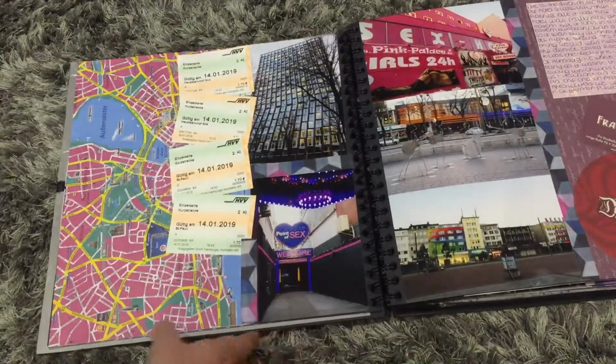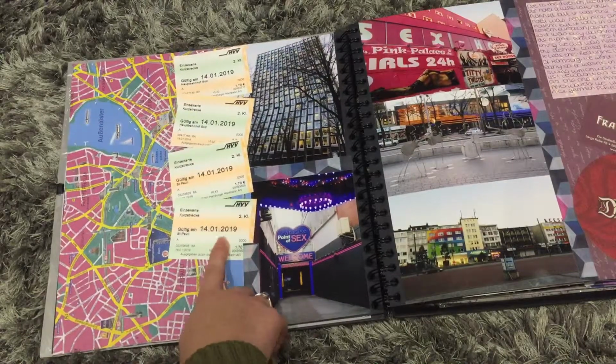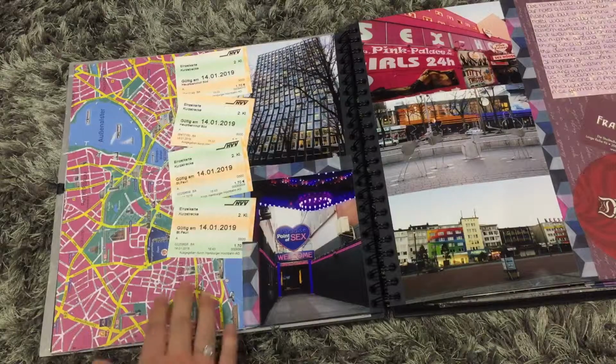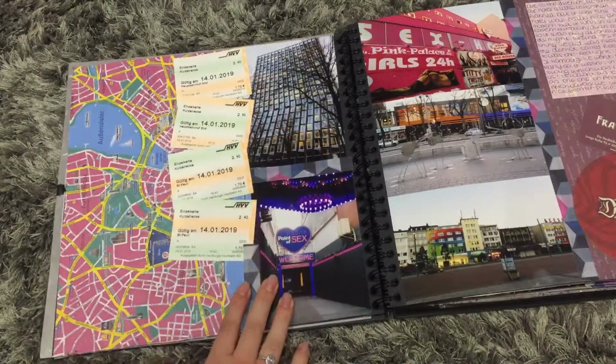So this is an odd page to show. Basically the first thing that we did, because we arrived in late afternoon, we actually got the metro, so these are all our metro tickets, to the Reeperbahn district, which is almost like the red light district in Amsterdam. So it's orientated around like adult entertainment and that sort of thing. So this is just a big map that I put in the background, and then this is just some pictures.